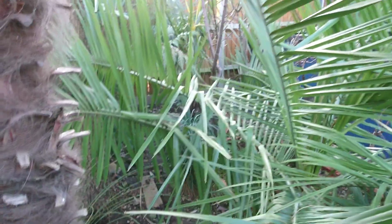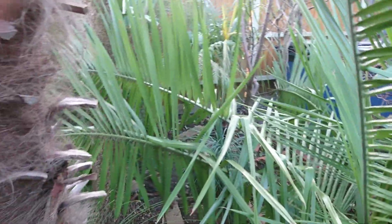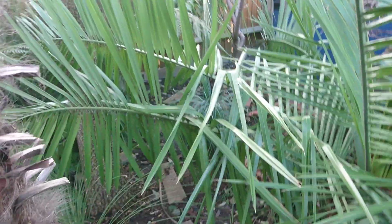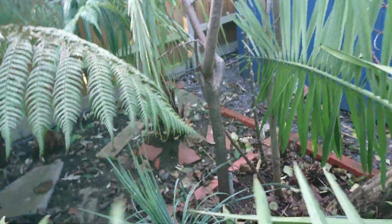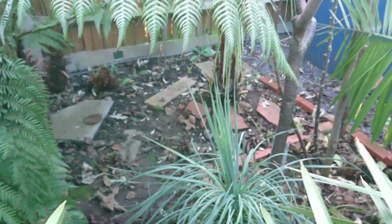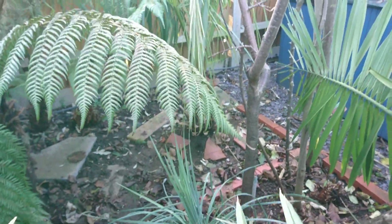The Yucca linearis that is hiding over there, and I cannot properly see it from here. Let me see how I can get there without getting all muddy, hopefully. Aha. So there it is, this beauty. Again, seems to be having no problem at all. So long may it continue.